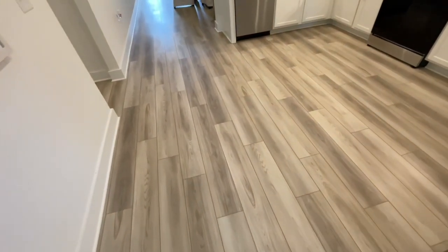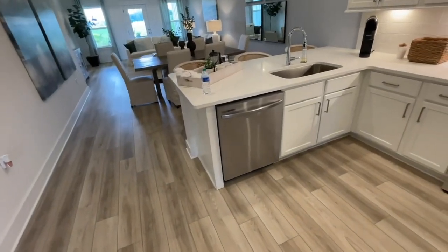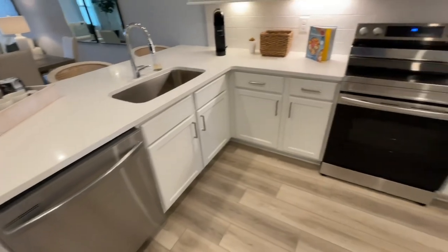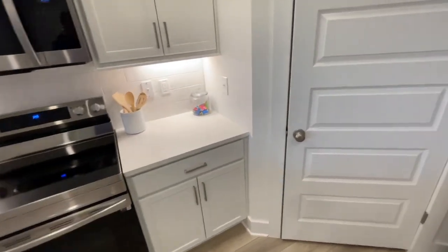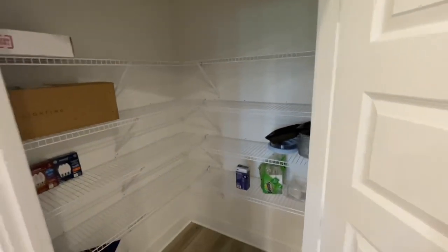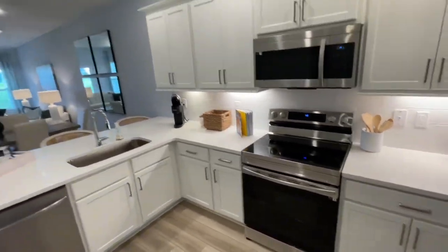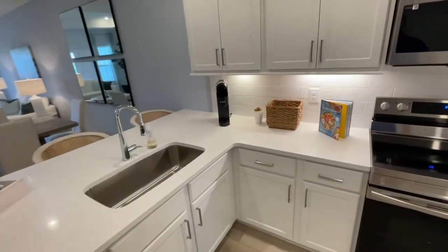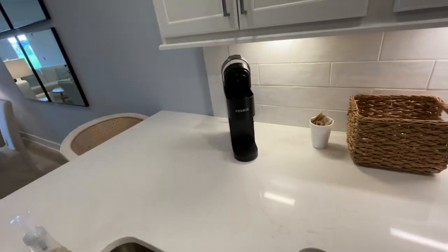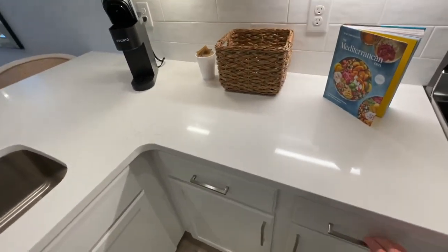And then coming on into the kitchen, if you'll notice the flooring, this is that EVP plank flooring throughout. There is carpet in the bedrooms. You've got really nice high-end appliances. In the kitchen here, you've got a huge walk-in pantry right there. You've got under cabinet lighting all throughout. Quality, quality cabinetry. And these are the quiet shut drawers. They don't make a loud pop when you close them.